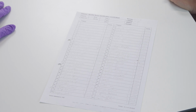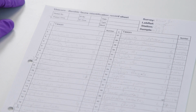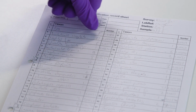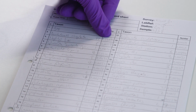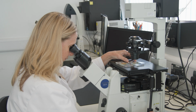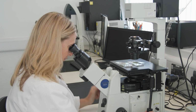We then record all the species found in each sample. So you can see here we have species names in the rows. We also have an abundance of how many there are per species, and also the biomass per species. This data allows us to look at changes over time. Some species may increase, others may decrease, and you can look for indicator species that are sensitive to change.